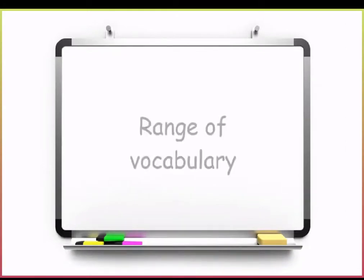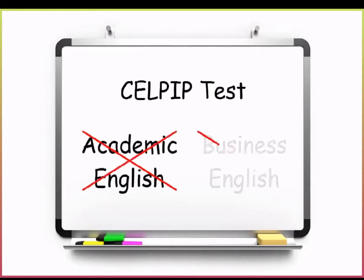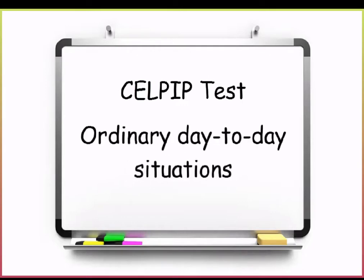One of the things that the raters are looking for on the writing test is the range of your vocabulary and how well you can use it. Now, when we are talking about vocabulary, we need to remember that the CELPIP test is not a test of academic English or business English. It's a test of general proficiency. That is, the kind of English you'd use in ordinary, day-to-day situations.